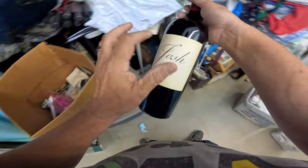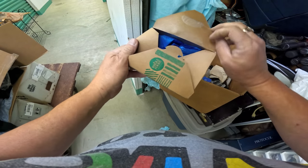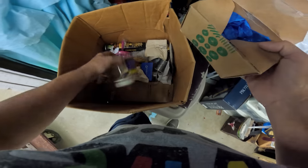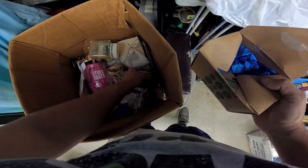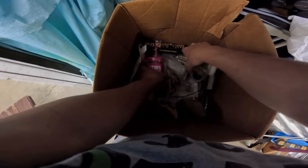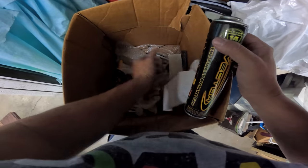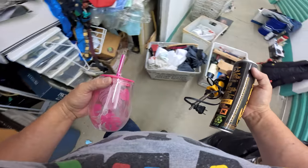Another Josh Winery here. What is this? Is this lunch? What the heck is this? Plastic. Yeah, what? I don't like the way that looks. Solder wire here. That's sellable. I think that's some kind of cleaning thing right here. Maybe. It's empty. Oh, no, it's not. Butane gas, there's a little bit left. Oh, there's a soldering gun. Brand new cup, oh my goodness, this is not good stuff.